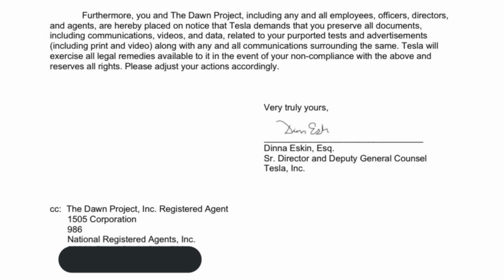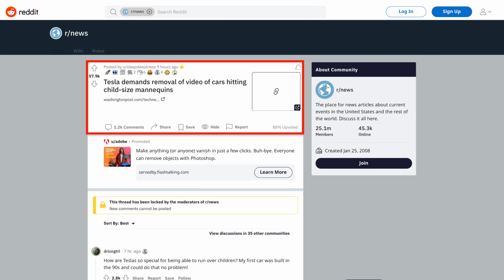So we'll see if Tesla does go forward with a lawsuit or anything like that. But at this point, with the cease and desist letter, it definitely seemed to have a pretty strong Streisand effect today. It's one of the top posts on Reddit in the news subreddit. And of course, most of this coverage is not going to point out all the context that we have shared. It's going to be spun as Tesla demanding somebody remove this video that makes FSD Beta look bad.